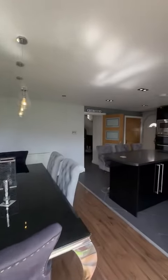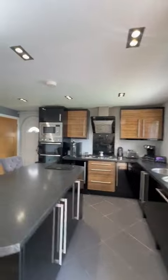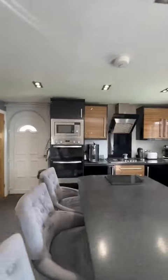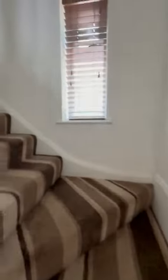So just another span of the kitchen from this angle. Really top spec high gloss kitchen in here, which is lovely. We've got a double oven and a built-in microwave just there. And then we'll head up where you'll find 3 double bedrooms and a large bathroom.